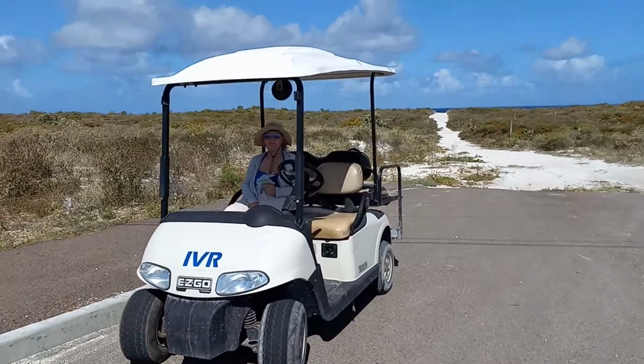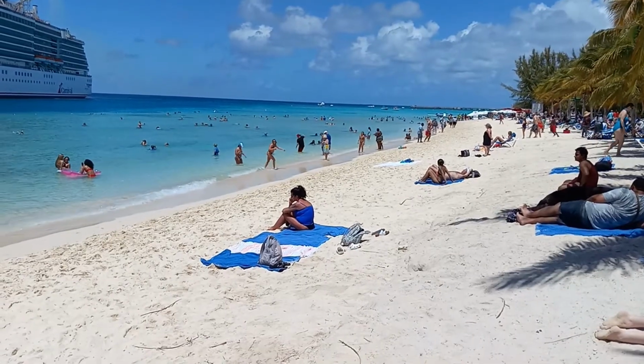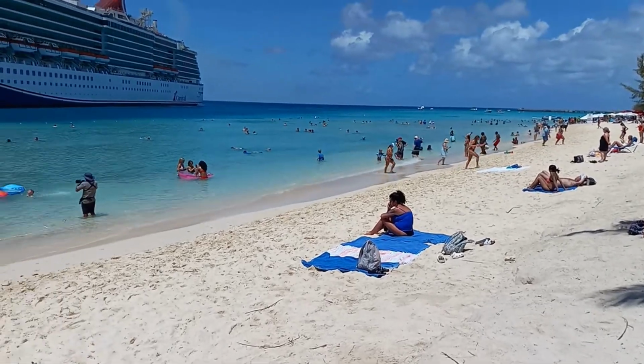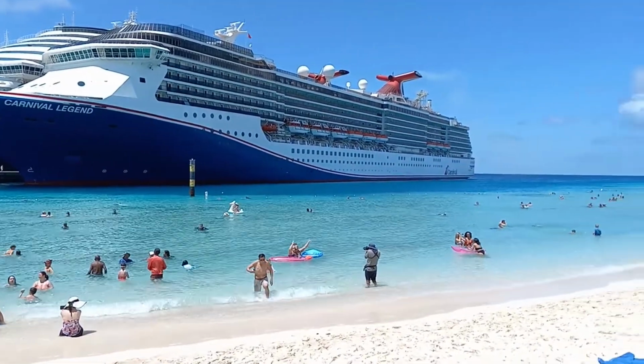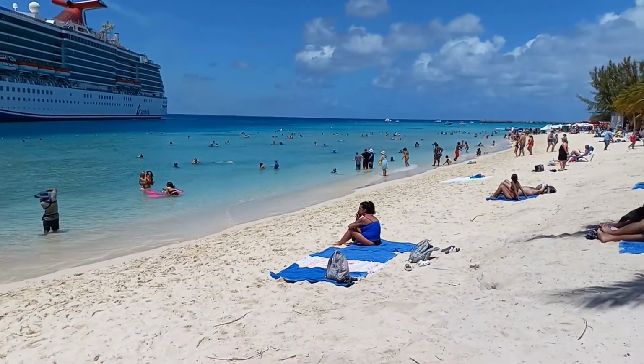When we arrived back at the cruise center, we turned in our golf cart, which, by the way, I really enjoyed driving around the island. Then I wanted to check out the beach there at the cruise center, because that's where they have beach chairs, lounge chairs that are available free of charge to guests on the cruise ships. And it was mobbed, lots of people, but it was fascinating to be there on the beach, and your ship was literally right there. You could have swum out to it. It was so close. That was interesting.